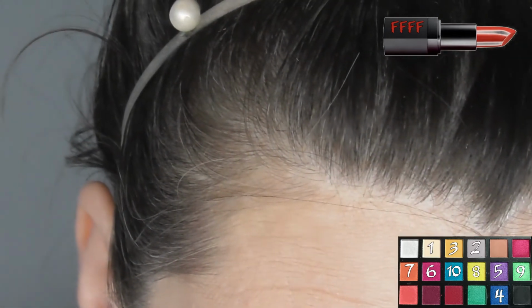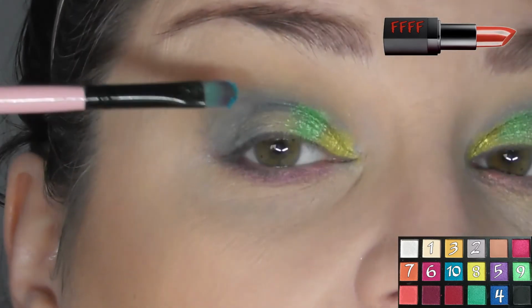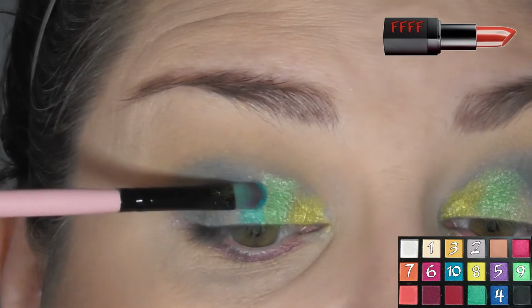Right, now I'm going to go into the other blue, the lighter blue, and pop some of that next to the green.